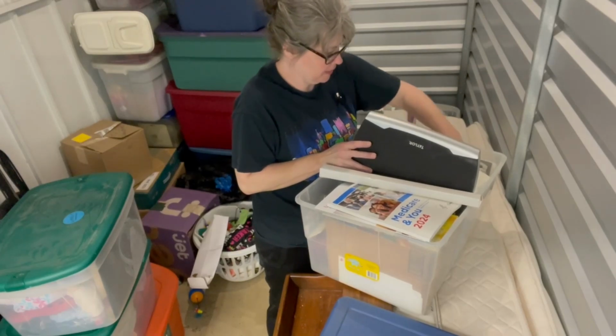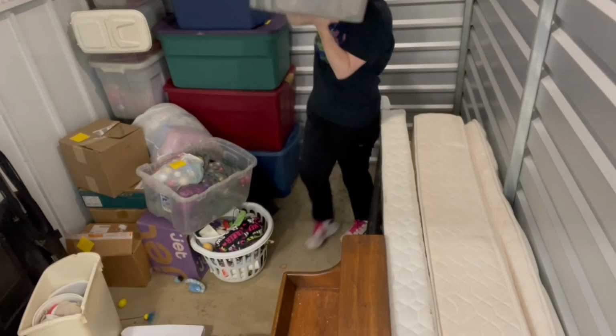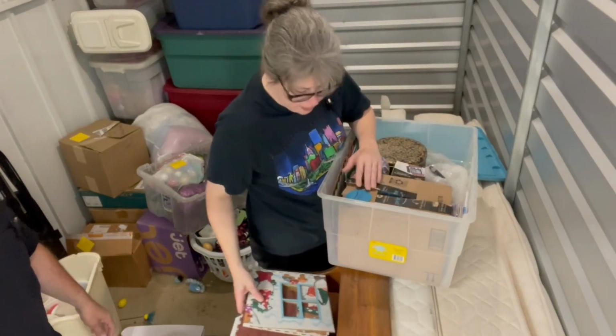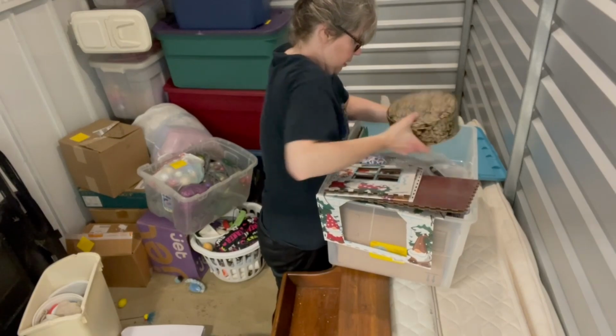Containers of spices. It would not be a storage unit if we didn't find food. Cat stuff. This looks like one of the cat houses that Aldi sells. Maybe. It has gnomes on it though. A whole thing of light bulbs. A blood pressure cuff. More tea lights.